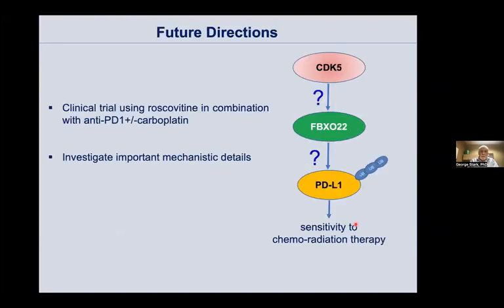So we would like, of course, to begin a clinical trial using roscovitine in combination with anti-PD-1 and also, sensibly, in combination with carboplatin, which is currently used in standard of care therapy of this disease, because roscovitine should affect both of these pathways. It should sensitize the cells to DNA damage and also sensitize them to anti-PD-1 based therapy.